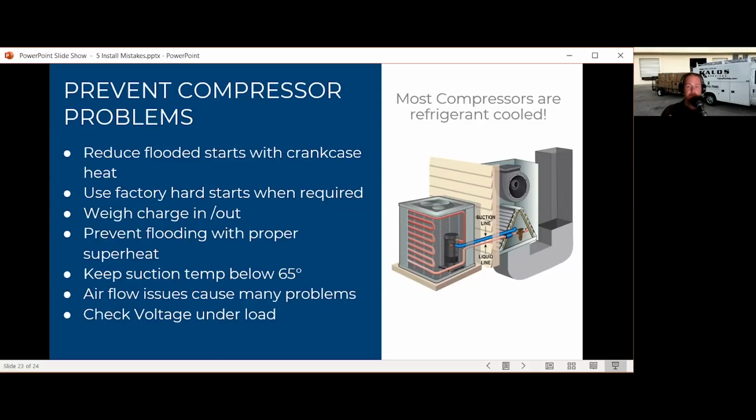But compressors are refrigerant cooled, so they need to have the proper mass and the proper temperature of the suction gas returning. Another cause of compressor failure, flooded operation, is actually less common in most residential applications than flooded starts. A flooded start is where refrigerant migrates into the compressor crankcase, and when the compressor starts up, that refrigerant starts boiling and it foams the oil and the oil gets thrown out of the compressor. It's really bad for it.